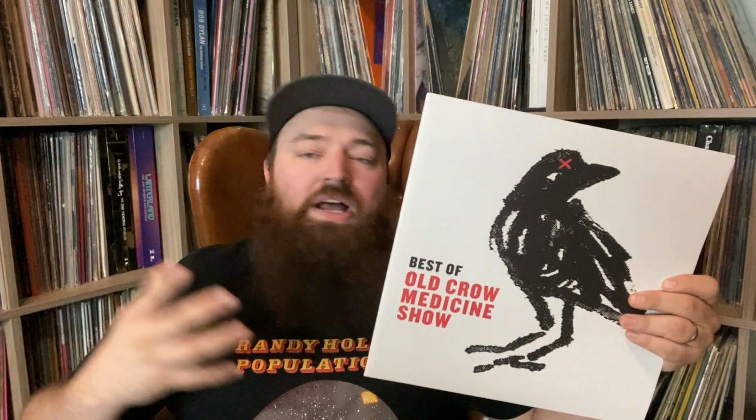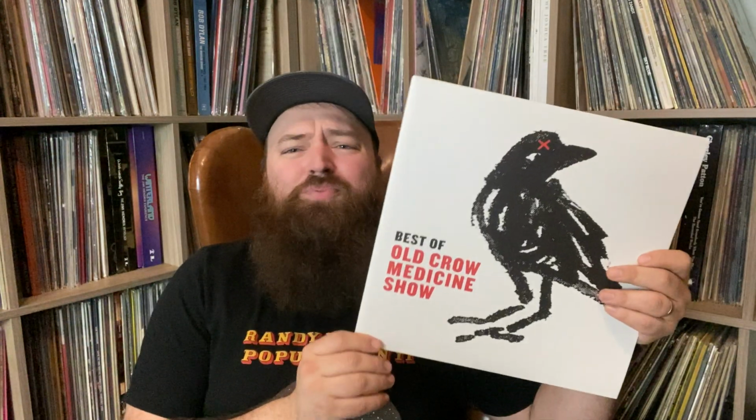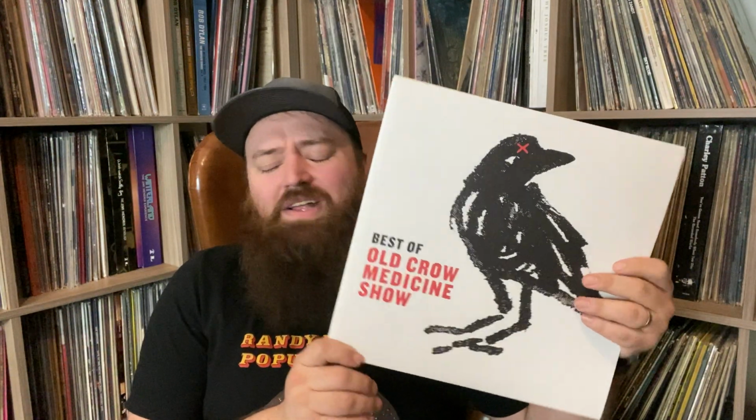This is another one that came from that collection. This is the Best of Old Crow Medicine Show. No big deal. I really liked Old Crow Medicine Show when I was young. I saw them live a number of times, hung out with them a couple times. Really, really great band. Super talented dudes. Unbelievable. I was really into them earlier on when I was younger, and I threw that on the other day in the shop. I was like, oh my gosh, this brings back memories.